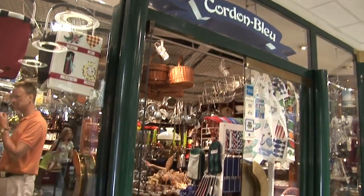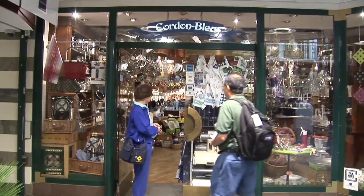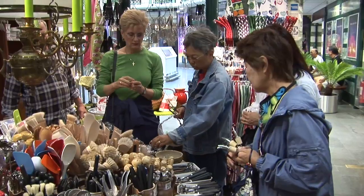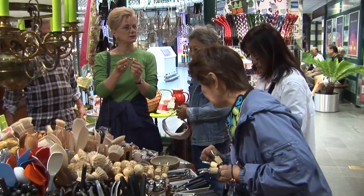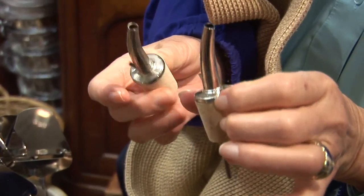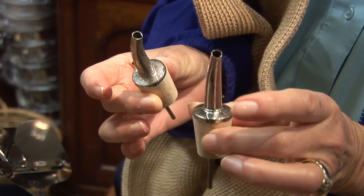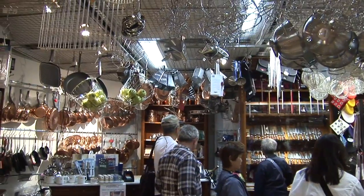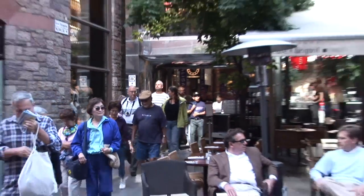One of our favorites is this kitchen gadget shop, Cordon Bleu, and inside there's a wide variety of goodies, in particular these oil pour spouts for your olive oil. Really great control when you're pouring oil through these particular French spouts, so look for those when you're traveling. It's a special kind of spout.